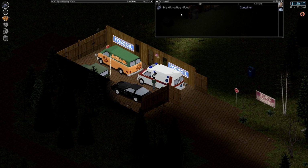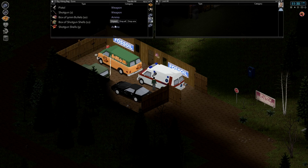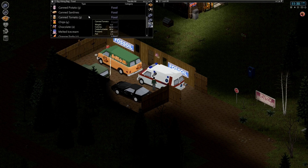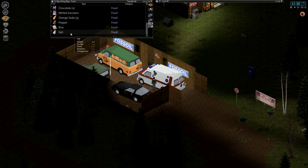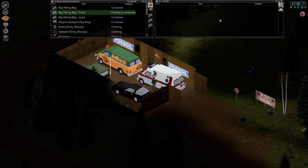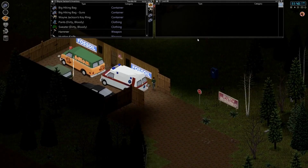I've also got a big hiking bag full of food. Take a look at this. So, an assortment of non-perishable items. I'll also be bringing a few stir fries with us. But that's what we're bringing as far as food goes. Not a ton of food, but it's a bag full. Let me just put that one back on the seat. So that's good to go.